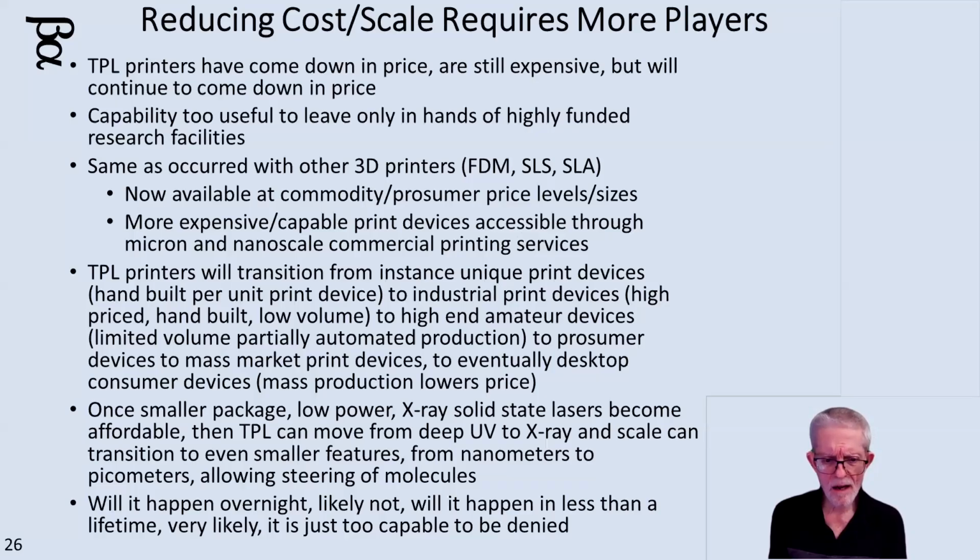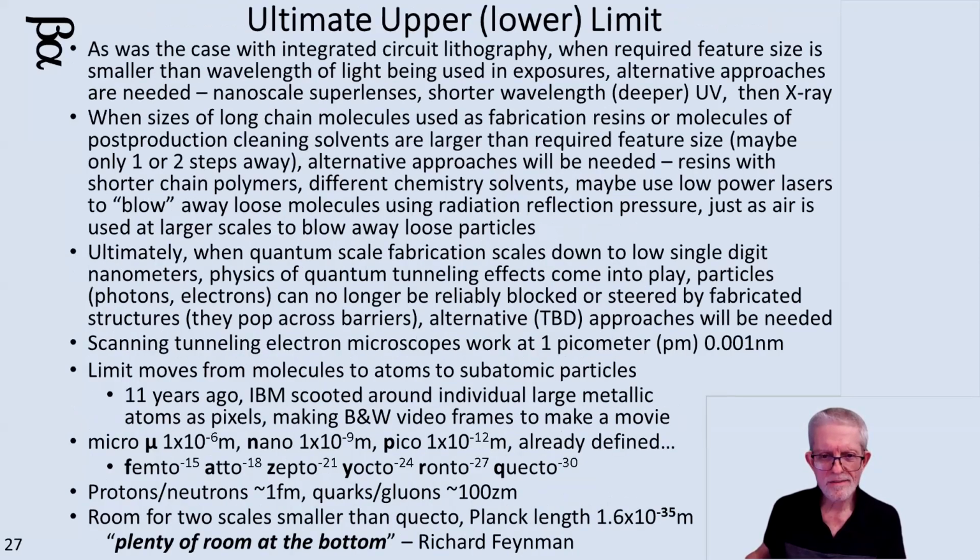The prices will come down. The size of the instruments is already coming down. Who knows where it'll go? How small is small? So they're scaling down. They're already at the 100 nanometer level. How much smaller can it get?